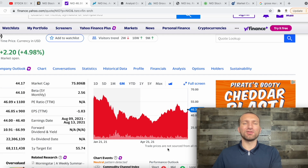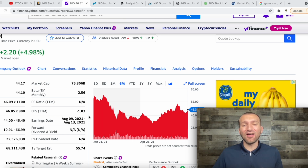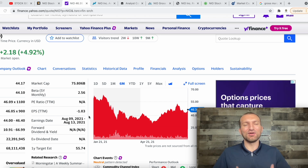I have the 6-month chart pulled up for you guys, and as you can see, it's just been an absolute roller coaster. Bad news after bad news after bad news that has nothing to do with NIO's fundamentals or the company as a whole. Inflation headlines, chip shortage issues, DD stock, security breaches and all that stuff. Just absolutely so much negative catalyst blocking this stock for 6 months. I do not see another negative catalyst to get in front of this stock to stop the company.